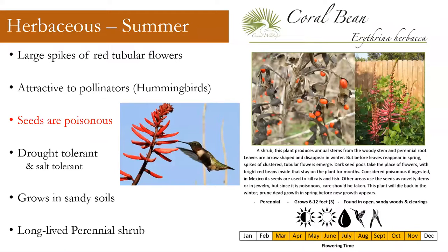All right, another really great native plant staple is coral bean. Really nice, attractive, huge spikes of red tubular flowers that are attractive to hummingbirds, which are then followed by these bean pods that break open to show orange berries. So it's in the legume family. The seeds are poisonous. I don't know what the dosage is, how much of a threat that is, but maybe not put this in a garden where you'd have someone trying to eat it.